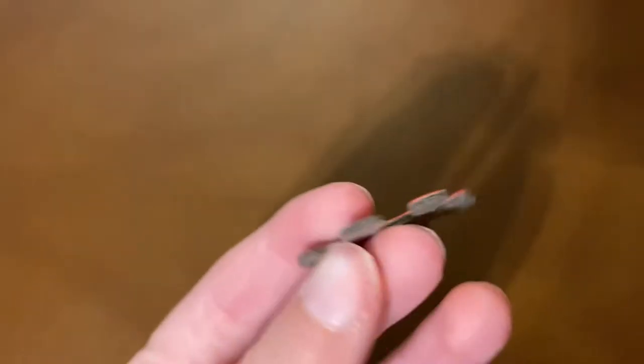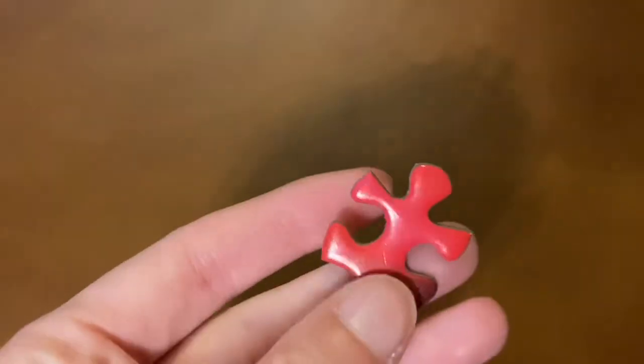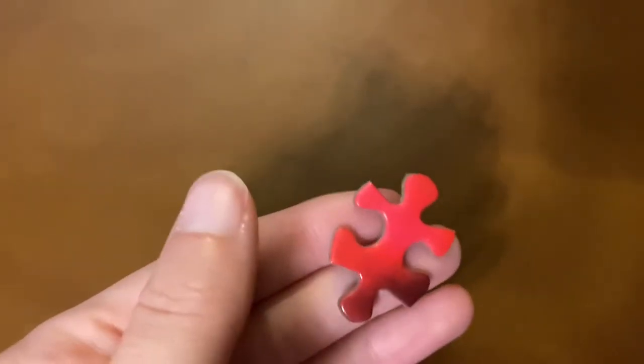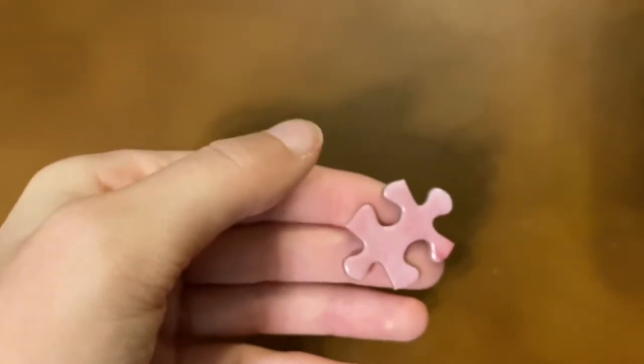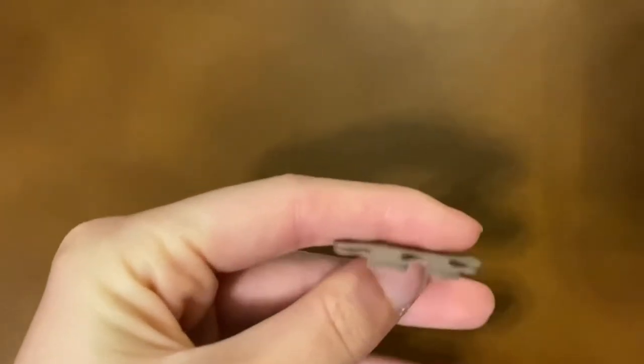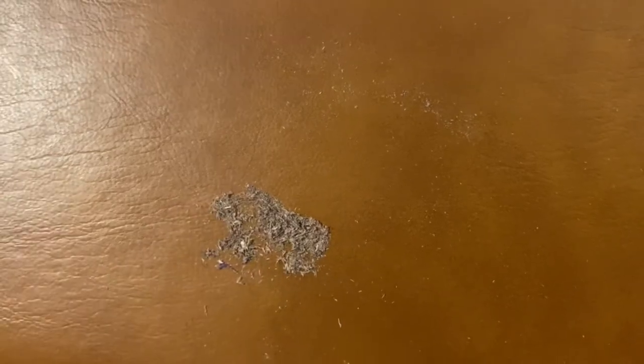The pieces are a little bit glossy, so keep that in mind if you're puzzling at night. They are a decent thickness. I think they're kind of not super thick. They're on the normal puzzle cardboard. Also, keep in mind that there's no variation in shape with this brand. They're all just the same exact piece shape, just a normal two ends, two outs puzzle pieces. So keep that in mind. There was quite a bit of puzzle dust for a 500 piece puzzle, so I was kind of shocked by that.